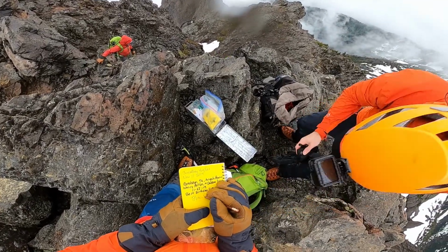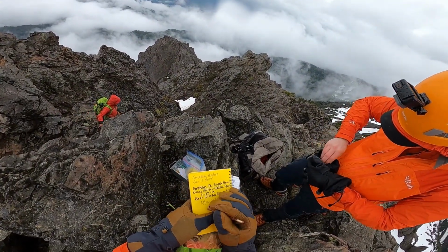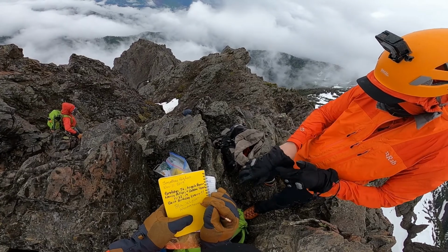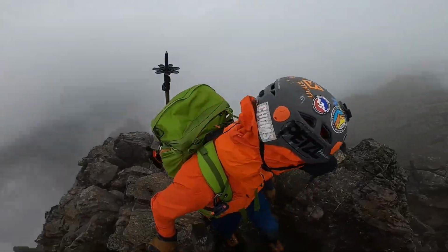So this is Mount Washington in the Olympics. This is one of my favorite training climbs. We got lucky with the weather at the summit because we climbed through snow and rain, basically the entire climb. You'll see some footage here of the summit ridge, which is super cool.